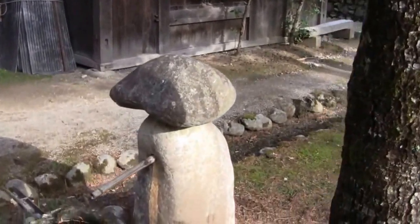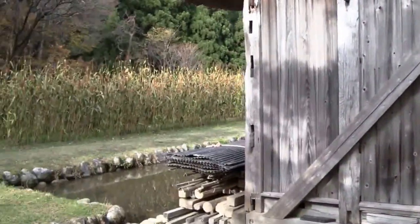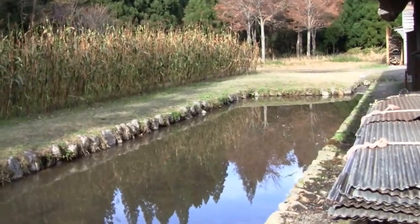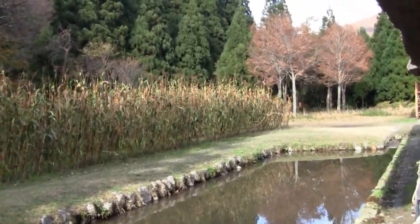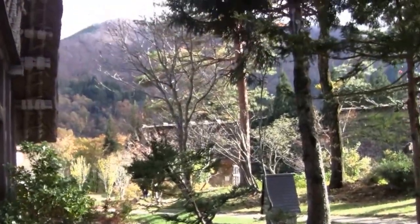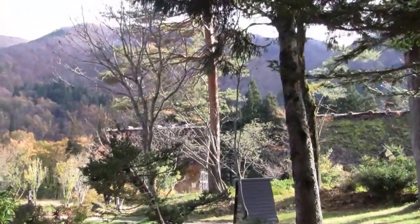Yeah, I love these little traditional water wells or something. It hasn't been raining much right now, but hey, well. Hey, look. Yeah, they grow their own corn and everything, so that's kind of neat. A little pond in the back over here. We're in the mountains, and it definitely looks a lot nicer. I'll show you that in the background here.